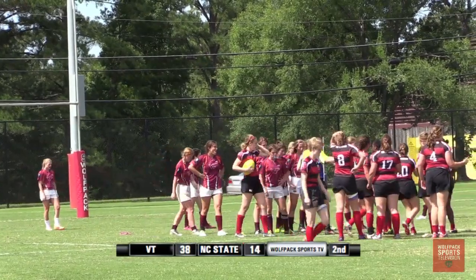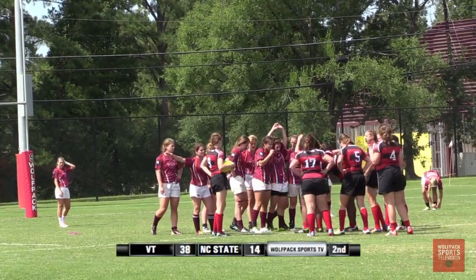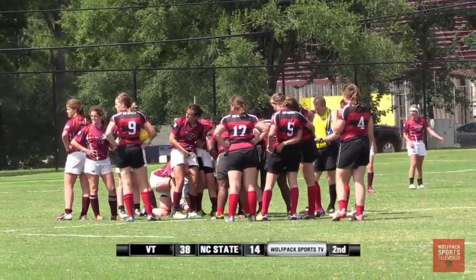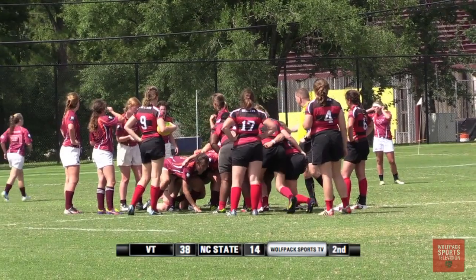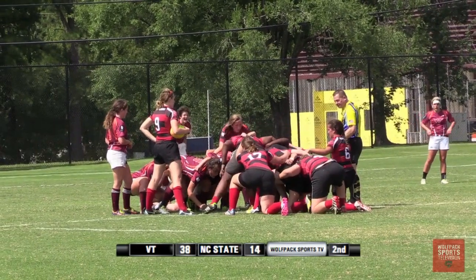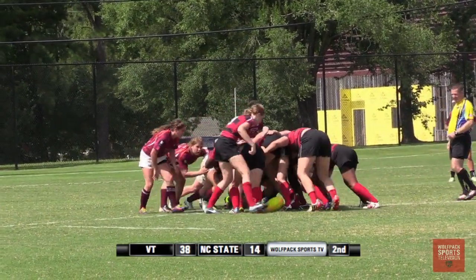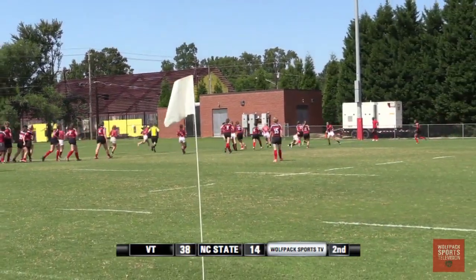So still 38-14 here. Virginia Tech on top. They've played well though. They were able to come back here in the second half, and after the Virginia Tech Hokies scored several consecutive times without an answer, the Wolfpack have improved their play now, playing very strong and keeping the ball on their side of the field. So they line it up for the scrum. NC State will roll it in. Ball is down. And it comes out. The Wolfpack have it. They get it to the right side, to the backs.